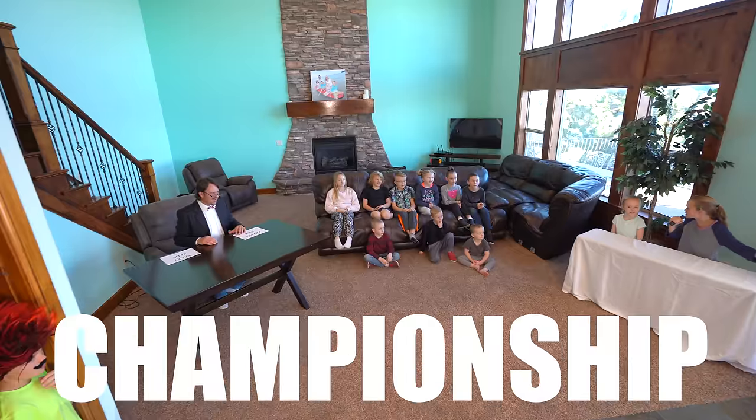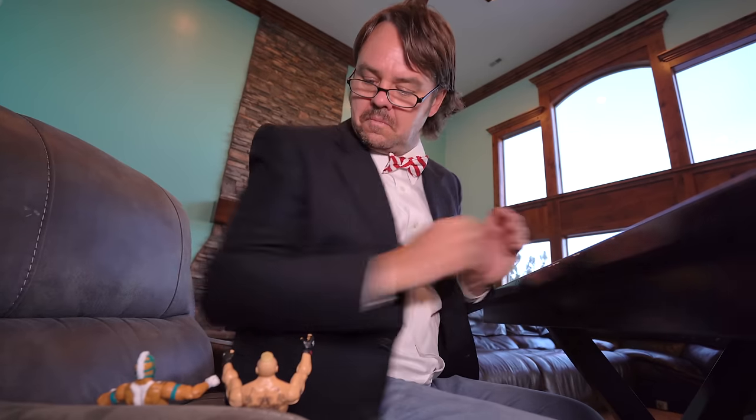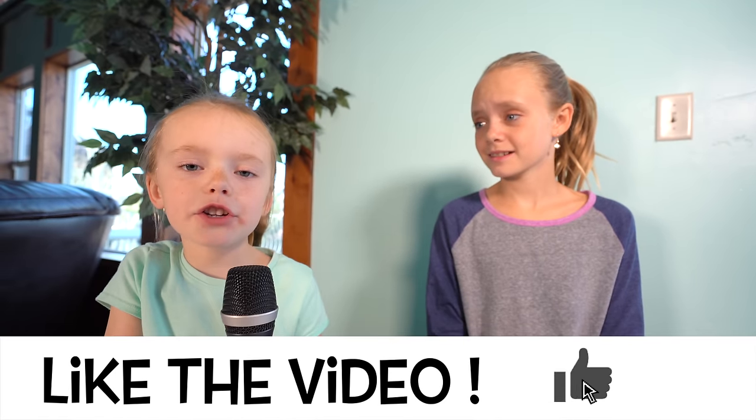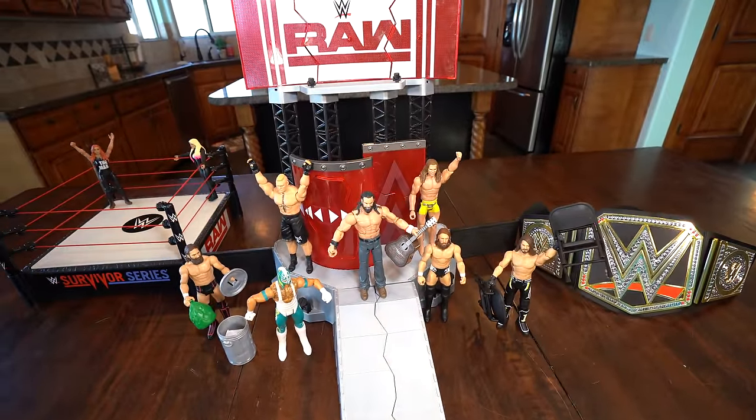Welcome, fans, to the WWE Best Entrance Championship. We are about to get things underway for the main event. This is the match we've all been waiting for. We'll have the best entrance on our Wreckin' stage. The Crazy Kade will verse Jumpin' Jack to win the ultimate prize: the WWE Wreckin' action figures and the Wreckin' entrance stage.